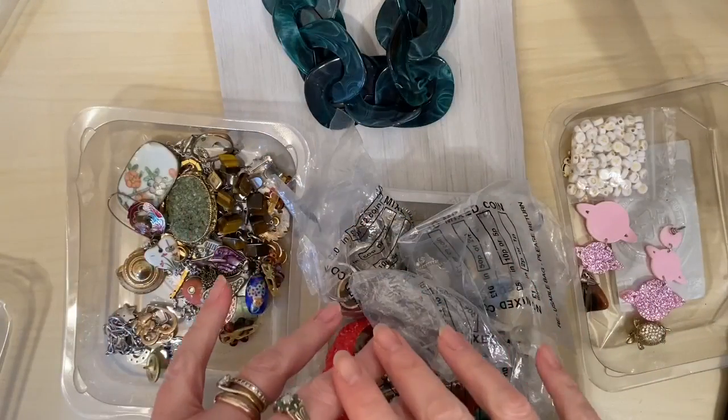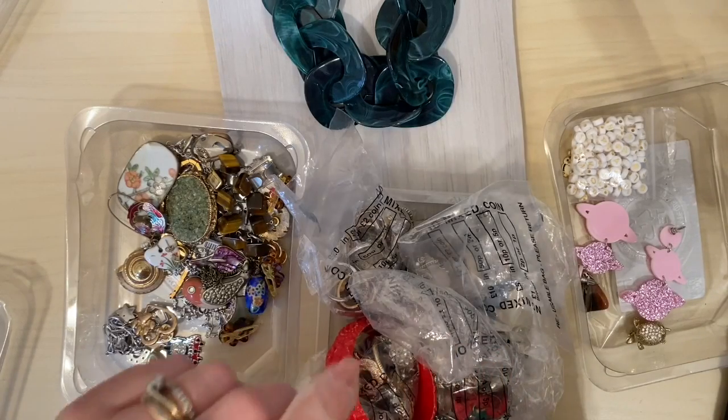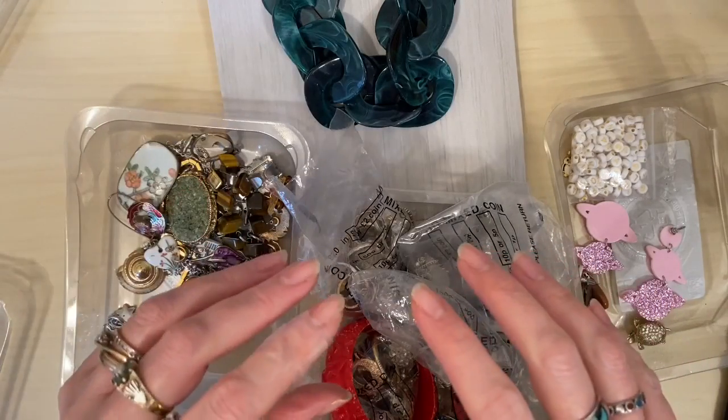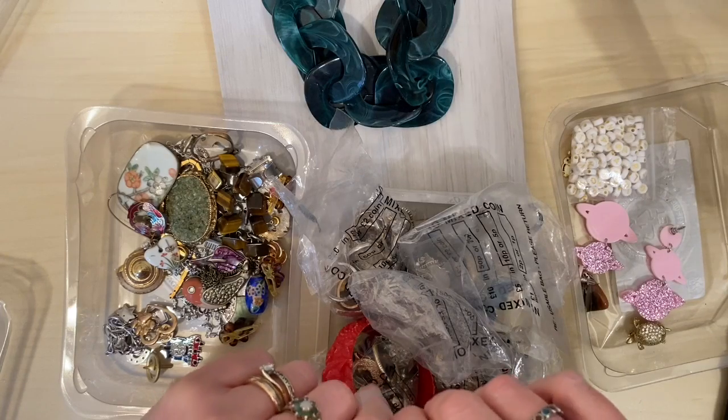So if you are new here, my name is Kat and I am a girl on a mission to rescue and recycle the world's unwanted jewellery. I am always out thrifting and recycling donations, looking for things that I can upcycle or restore and resell in my eBay and Etsy and retail stores.